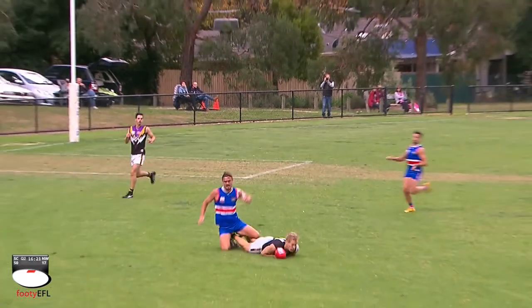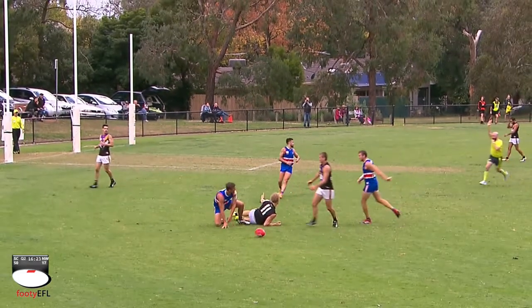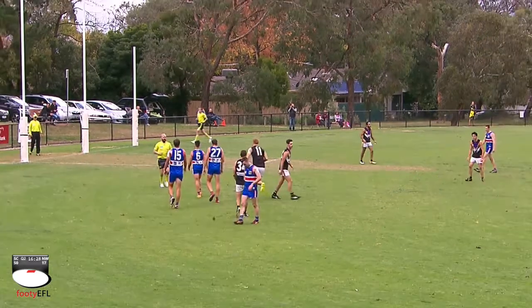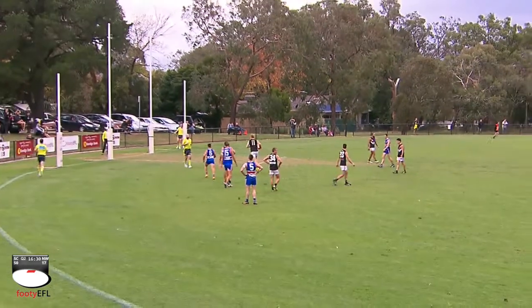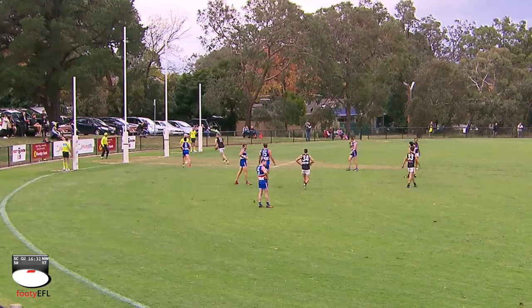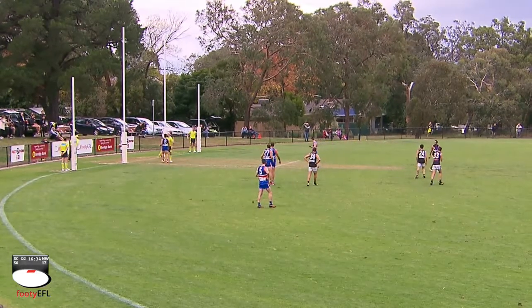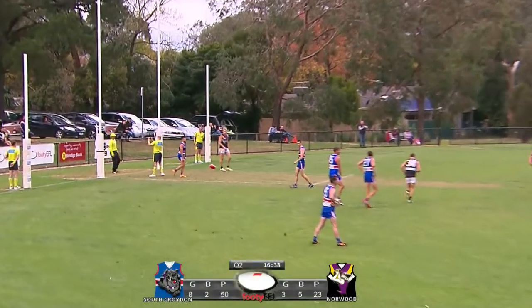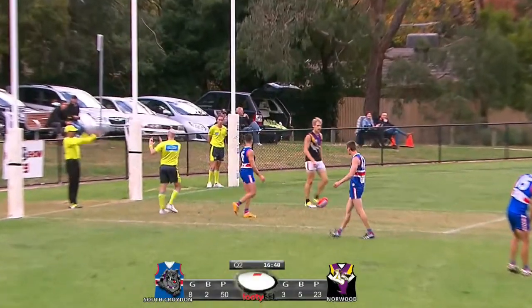Yeah, watching that contest from close up, very stiff there to be paid the 50-metre penalty. Yeah, I've got to agree with you there, Dan. I thought that was a bit soft. Williams played for it. But again, that's the best part of Norwood all day. They got it quickly off half-back. Bussetto got a quick handball off, and it was scrappy initially, but they got it straight down there quickly. Williams gets a one-on-one. Yeah, and Williams there not waiting for the player to be set on the mark.